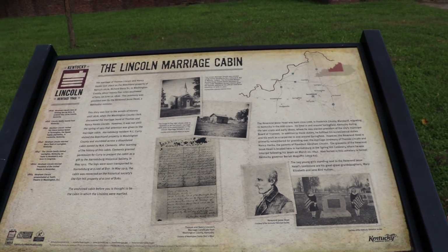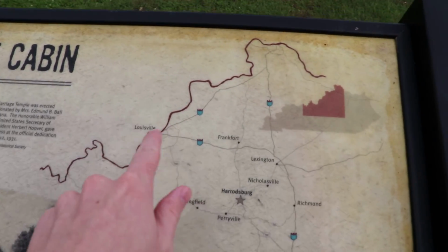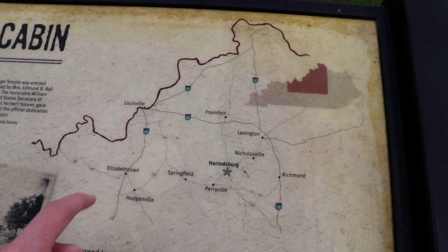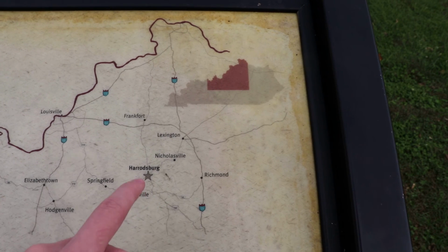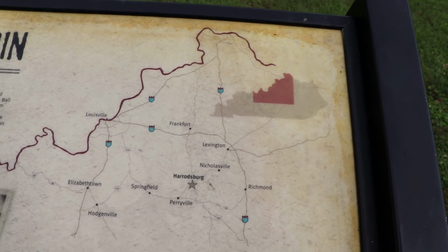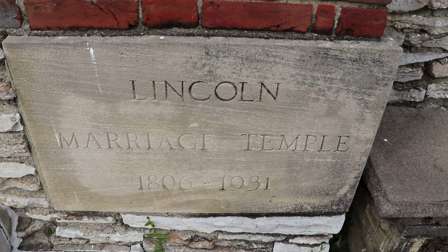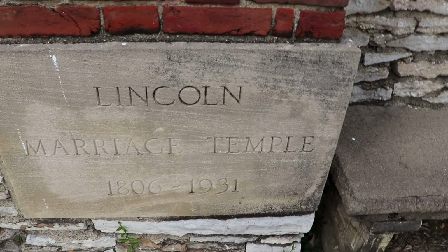I think with this, I've now been to all of the Kentucky Lincoln sites. I've been to Farmington and Louisville, Sarah Bush Johnston, his stepmother's sites in Elizabethtown, his birthplace in Boyetown and Hodgenville, the place where his parents grew up in Springfield, Battle of Perryville, and here Harrodsburg, Lexington, Mary Todd Lincoln's home and birthplace, Frankfort connections. So I'm doing good on the Lincoln Trail in Kentucky. So here in the cornerstone, I guess this is the time difference from when they were married in 1806 to 1931 when this building was built.